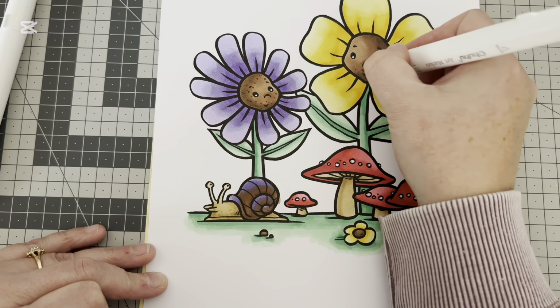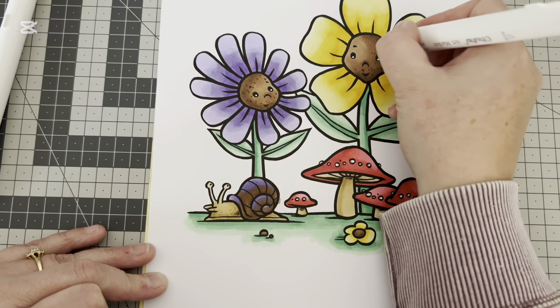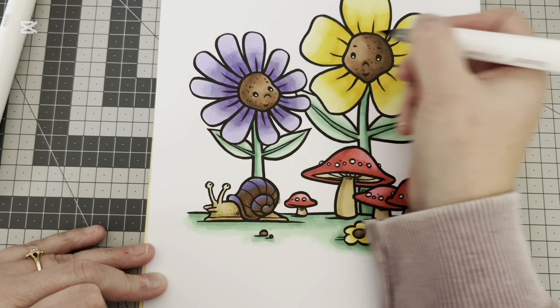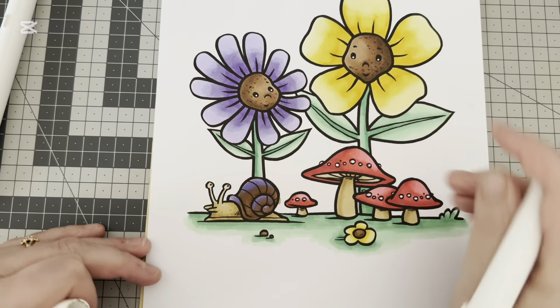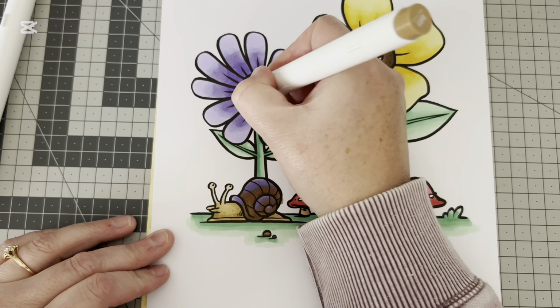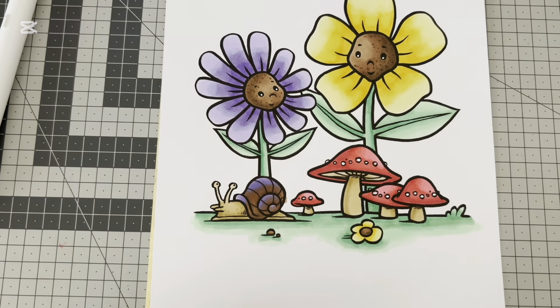Again, it's an added step. You don't have to do this, but it creates a fun look as well. Change things up a bit. I'm just going to add it in the darkest areas. I'm not going to add it to the lighter areas, just the darker areas. Add a little bit more in there. And some of them will get lost in the dark areas, but you can see a little bit of it. I think it's just a little bit of fun.